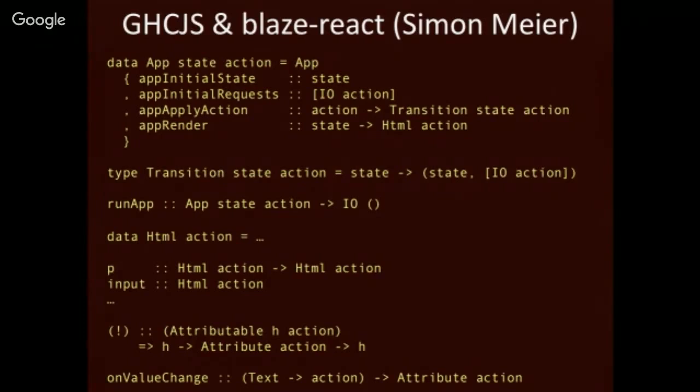Then that action is put into this transition function, the apply action function, which has to return a function from the old state to the new state. So basically, as a programmer, you provide a state machine. And when the state has been updated, the render function is called again. And then we go around and around. That's basically how this works. I'm really excited about this library, and we have been using it in Angular for about a year, and it works really well.